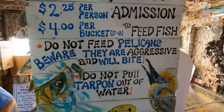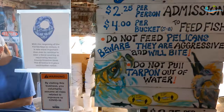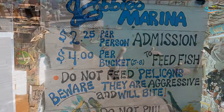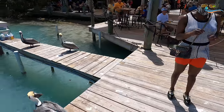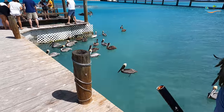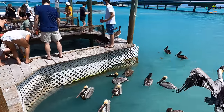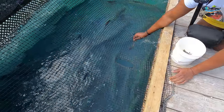Hi guys. Hello. Can we get two entrances on the bucket, please? Perfect. And the pelicans are being extra naughty. They know what's in the bucket and they both try to steal. And just stomp your foot. It's a pelican. Just walk towards him. Just walk. See? No, just drop it.